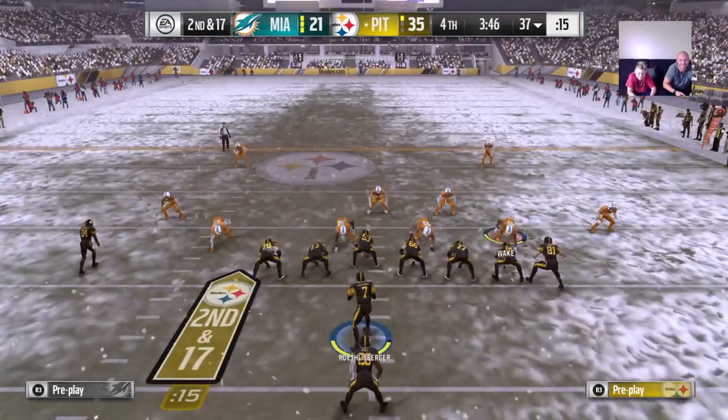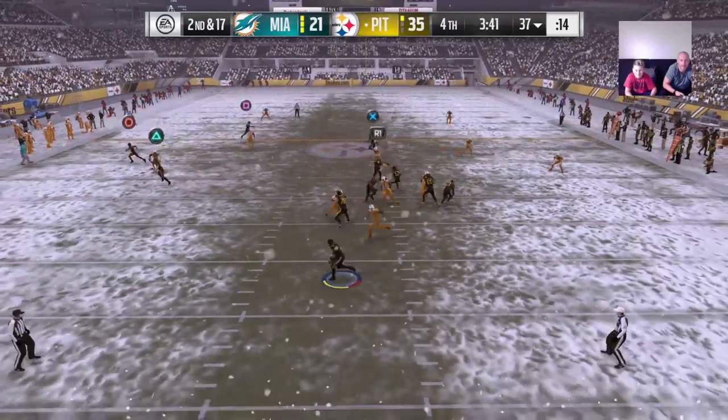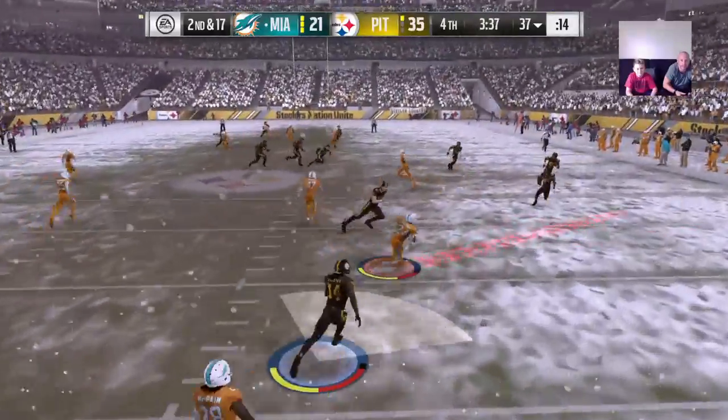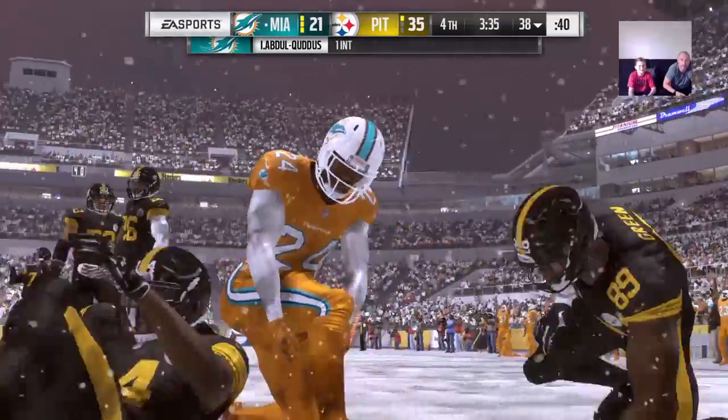Everyone else is trying to execute what they're supposed to do on offense. They're usually looking in the other direction, downfield. Come on, Case, come on. That's a pick, baby. That's a pick. Okay, now rally. You better not let me win.